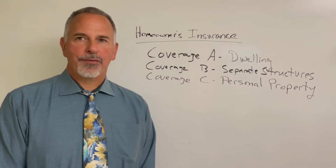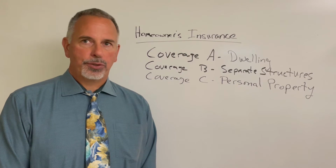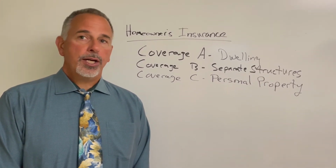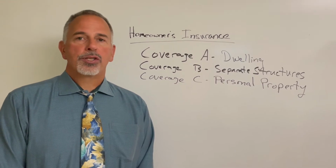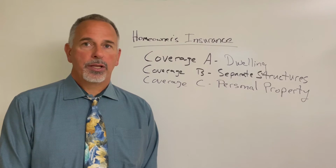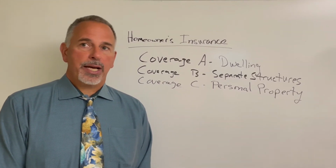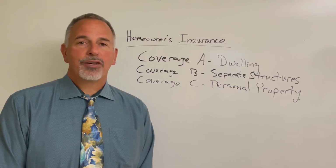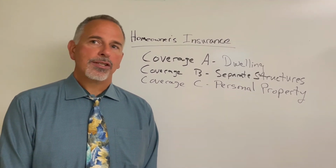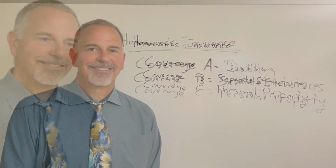All three of these coverages, A, B, and C, will have a deductible you'll pay before any payout from the insurance company. You'll want to choose a deductible that works for you. The higher the deductible you choose, the lower the cost of the overall policy. These days, most of my clients are choosing a $2,500 deductible. It seems as though many insurers price the policies to make this the most attractive deductible option.